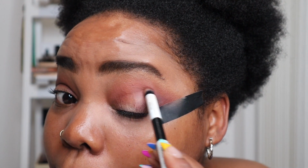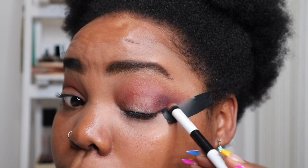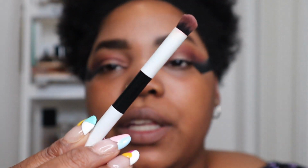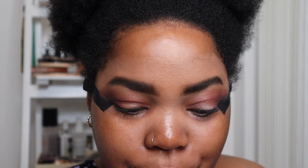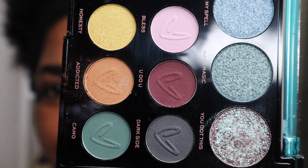Can we just take a second to appreciate the goddess vibes I'm getting right now? This is literally the perfect brush as well for getting right into the V and into the crease. As I said, I've got super hooded eyes, so it's really easy for me to cut things out and define. You can see it's created a really nice depth on my eyes as well. And also, look how pigmented it is. I've hardly used the colour. You can't even see that I've used it.